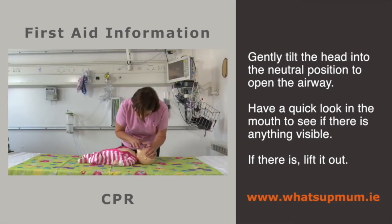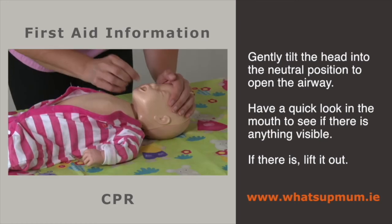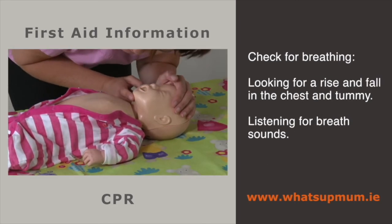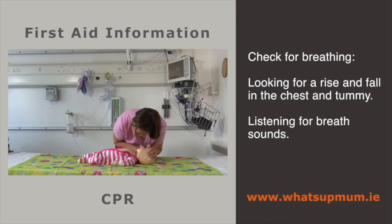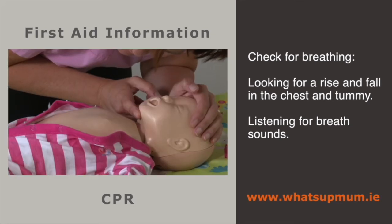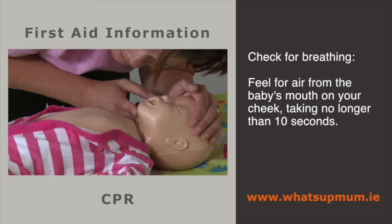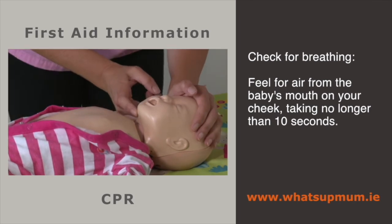Have a quick look in the mouth to see if there is anything visible. If there is, lift it out. With the head in this position, check for breathing. Look for a rise and fall in the chest and tummy. Listen for breath sounds. Feel for air from the baby's mouth on your cheek, taking no longer than 10 seconds.